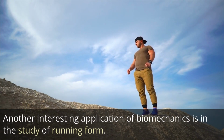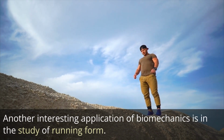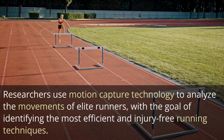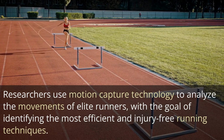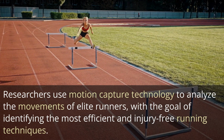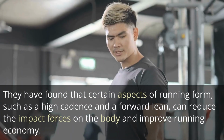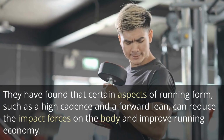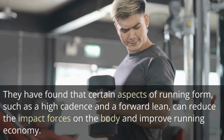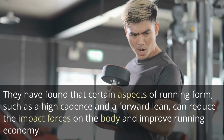Another interesting application of biomechanics is in the study of running form. Researchers use motion capture technology to analyze the movements of elite runners, with the goal of identifying the most efficient and injury-free running techniques. They have found that certain aspects of running form, such as a high cadence and a forward lean, can reduce the impact forces on the body and improve running economy.